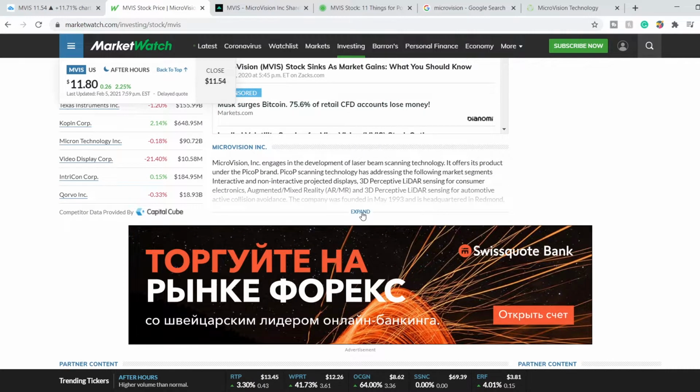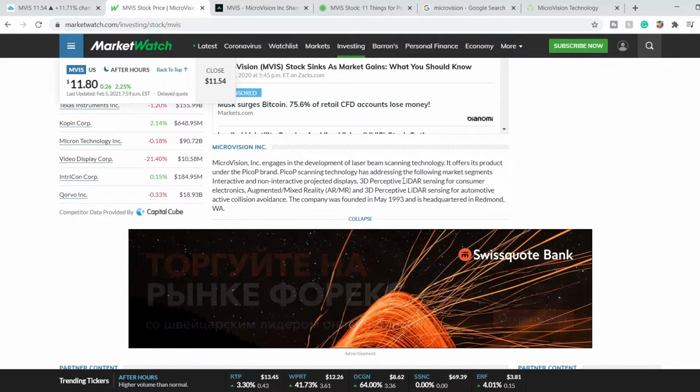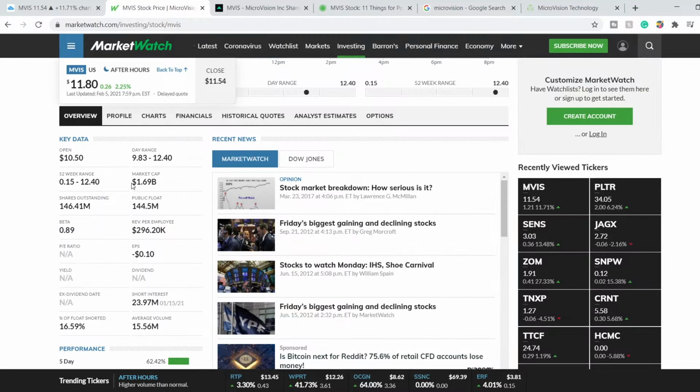MicroVision engaged in the development of laser beam scanning technology. It offers its product under the PicoP brand. PicoP scanning technology has addressed the following market segments: interactive and non-interactive projected displays, 3D perspective LiDAR sensing for consumer electronics, augmented mixed reality and 3D perspective LiDAR sensing for automotive active collision avoidance. So it is a great high-tech company with the total market cap for now $1.69 billion.